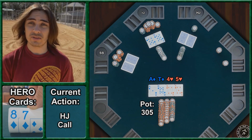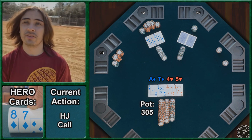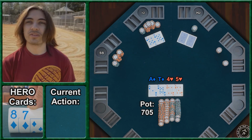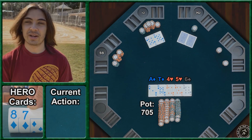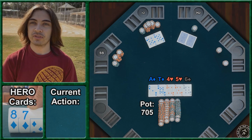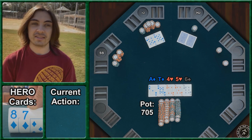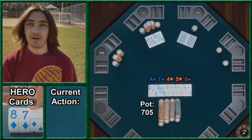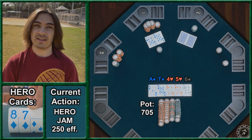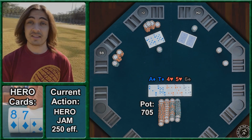We get one caller here to a river, and do you guys have any doubts on what this river is going to be? Of course not. We of course bink an offsuit 6 for the nut straight, and our hand is super disguised because the flush didn't come in and the straight draw, exactly what we have, looks super weird. We go all in for the rest of the hijack stack, and he thinks about it and he's tanking, and eventually he slides in the call.